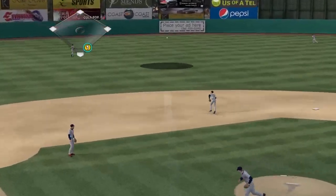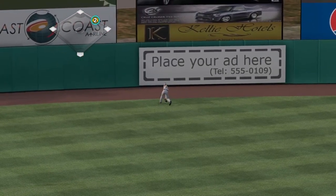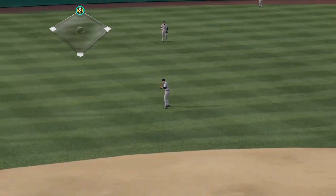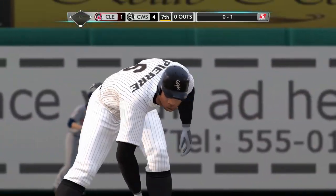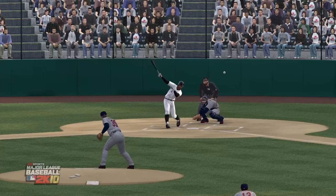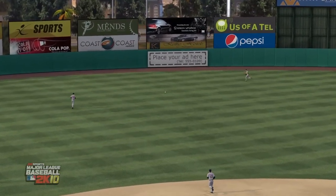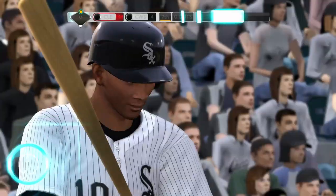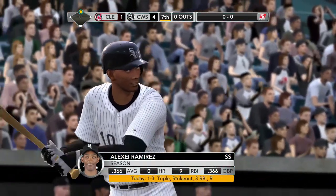Here's a swing and a liner to left center. And it's starting to head out towards the wall. He's thinking extra bases. Talk about a guy who's swinging a pretty hot bat right now. His third hit of this ball game, and it comes with nobody out in the inning. So Alexei Ramirez is batting. A great opportunity for him and the Sox.